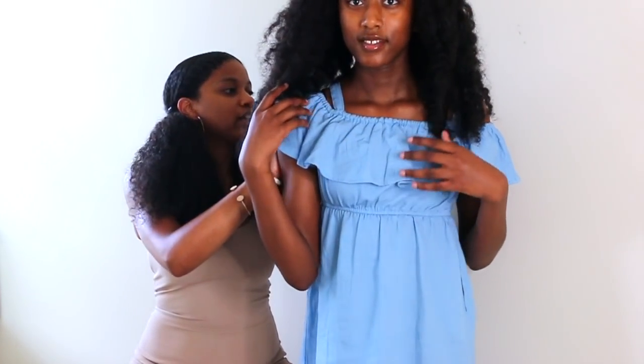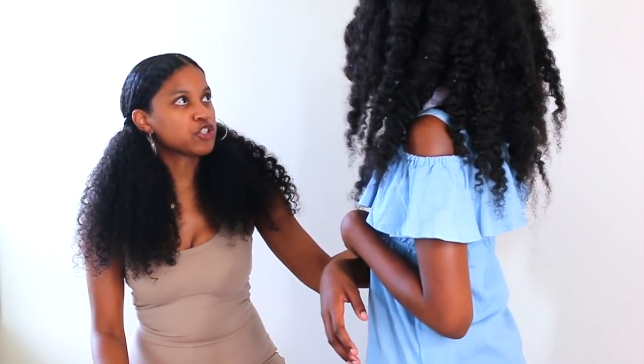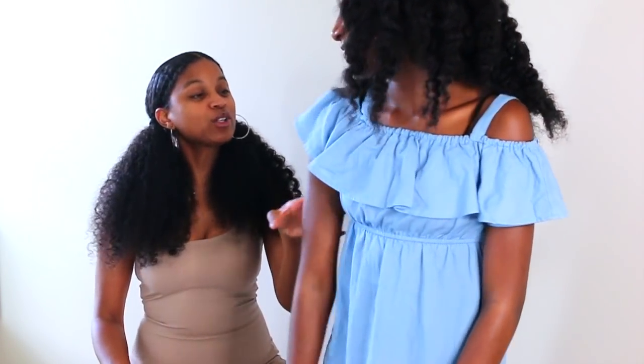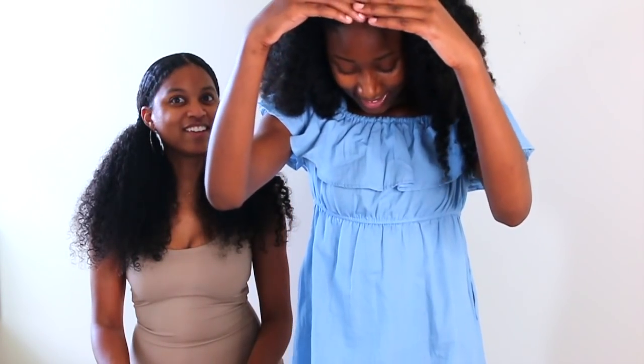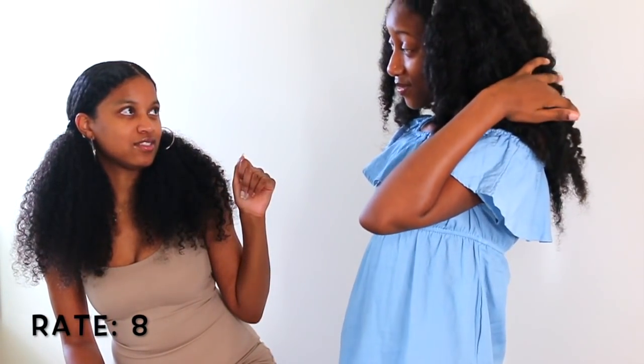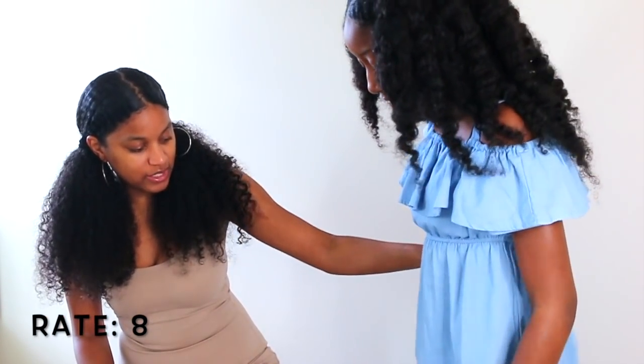So this first outfit, what size is this? Wait. This is kind of like a large. All Naraya's sizes are 11 to 12. So this first dress is cute. I like this. This is cute. Do a twirl. Okay. I rate this outfit a perfect 8. An 8. Because you know why I don't rate it a 10?